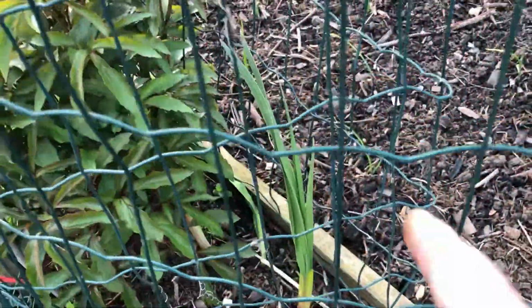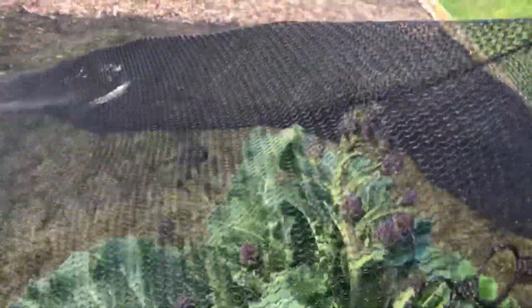Peony, got a couple of flower buds on it. And still need to find out what those bulbs are. Purple sprouting broccoli is still doing well. I've been picking it, I've just given a little bit away. This one probably going to be getting next week.